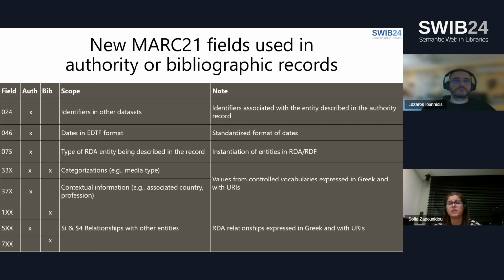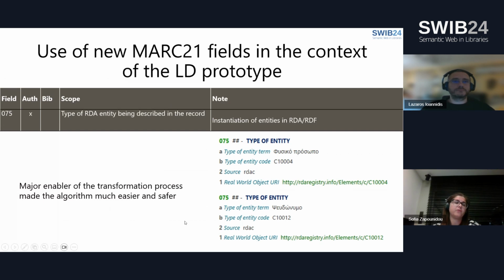We use identifiers in order to find respective descriptions of the same real-world objects in other data sets, structure format of dates, and a major enabler for the transformation process has been the 075. Imagine that now in an authority record that has as a basic field the 100, you can create descriptions in MARC 21 for different types of RDA entities, for a person, for a nomen, if it has subfield T for a work, if it has subfield L for an expression. If it has one of the VXYZ subfields, then a concept, we go outside the RDA ontology.